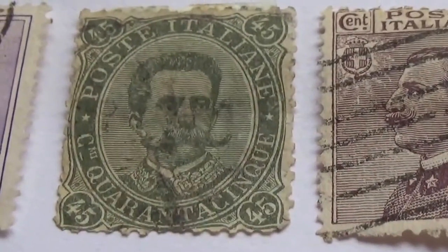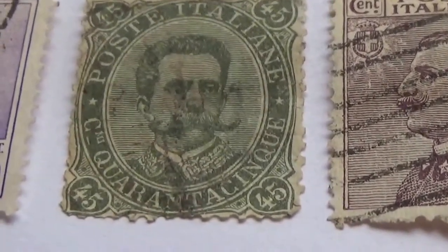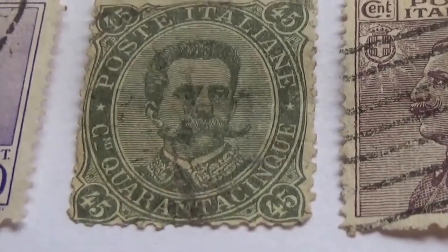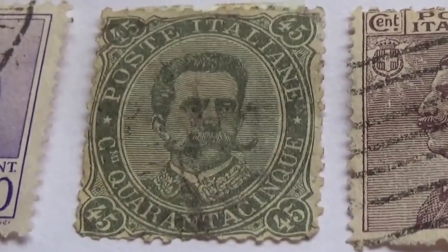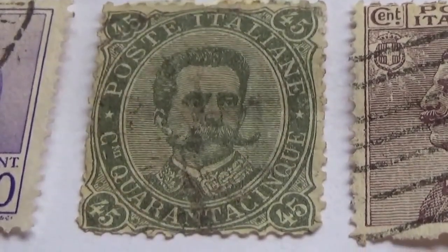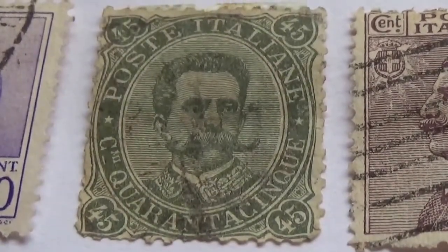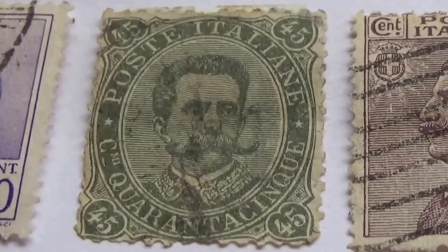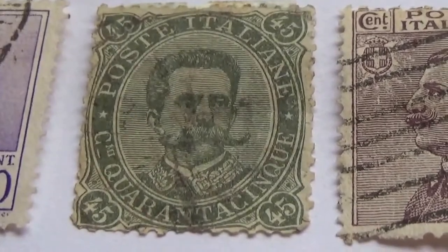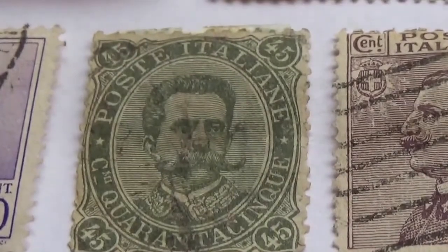Okay, today we're visiting Italian. Look at that. This one's a 45. Look at the mustache on that. Wow. That's a lot of work in keeping them going like that all the time. That was part of history. It's a really nice stamp. An oldie and a good one. All right, let me take you through what else we have from Italian.